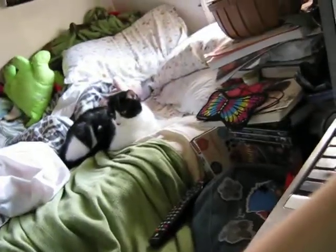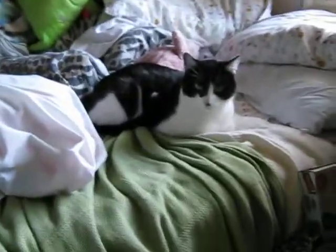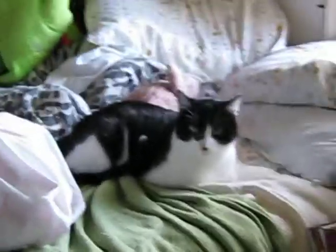Hopefully this is working. Let me double check. So it is. There's my cat, who's a very bad kitty. Scratched me for no reason. Hi there. Scratch from my cat. Luckily, recently I cut his nails.